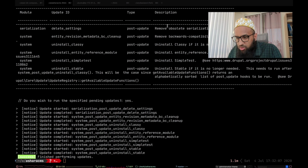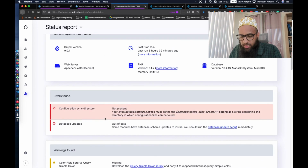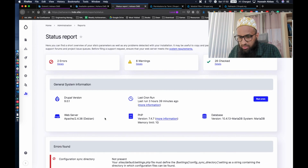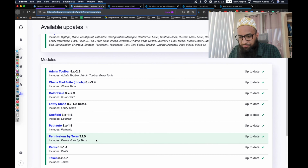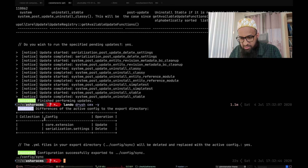None of this looked like actual config changes. Oh no, there is one config change, so I also need to make sure that I export the configuration. Let me do that. And meanwhile, these errors should disappear. The warnings are from before, nothing new over here, and everything else looks like it's okay. You can see from the updates list we have Drupal core 9.0.1. All the others are updated, and Permissions by Term is also 3.1. Okay, and as expected, we have some config export changes, core.extension and serialization.settings.